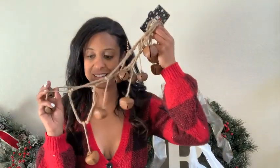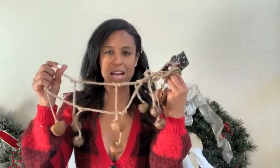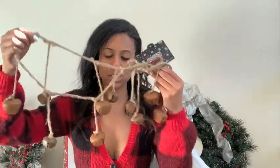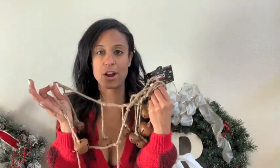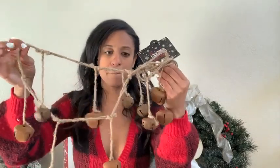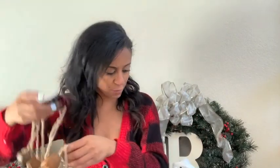A vintage bell that I think is just gonna be so cute. I picked this up this year for $5, and it's kind of a bell garland. I'm not sure where I'm gonna use it, either on my entryway table or on my mantle, but I just love it, and it's gonna be really adorable. And that was from Hobby Lobby.